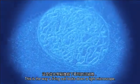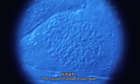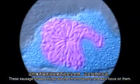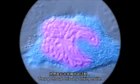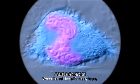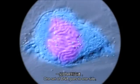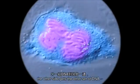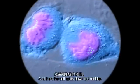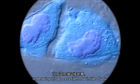This is the way a living cell looks down a light microscope, and it's been filmed under time-lapse, which is why you can see it moving. The nuclear envelope breaks down. These sausage-shaped things are the chromosomes, and we'll focus on them. They go through this very striking motion that is focused on these little red spots. When the cell feels it's ready to go, it rips apart the chromosome. One set of DNA goes to one side, the other side gets the other set of DNA, identical copies of DNA, and then the cell splits down the middle. And again, you have billions of cells undergoing this process right now inside of you.